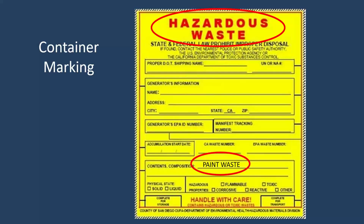These markings are neat and pretty on store-bought labels like this one. But if you run out of labels, you can mark the containers yourself. Just make sure that the words are permanent and readable.